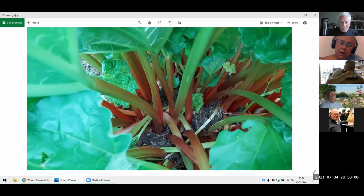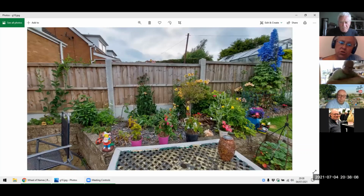Nick, what would you feed your rhubarb with? Liquid Osmocote? Alright, okay. Liquid fish, yeah. Alternate feeds. Okay. Just look after the chaps.